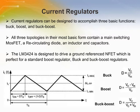Current regulators can be designed to accomplish three basic functions: buck, boost, and buck boost. All three topologies in their most basic form contain a main switching MOSFET. Peak current mode control is used by the LM3424 to regulate the average LED current through an array of high brightness LEDs. This method of control uses a series resistor in the LED path to sense LED current.